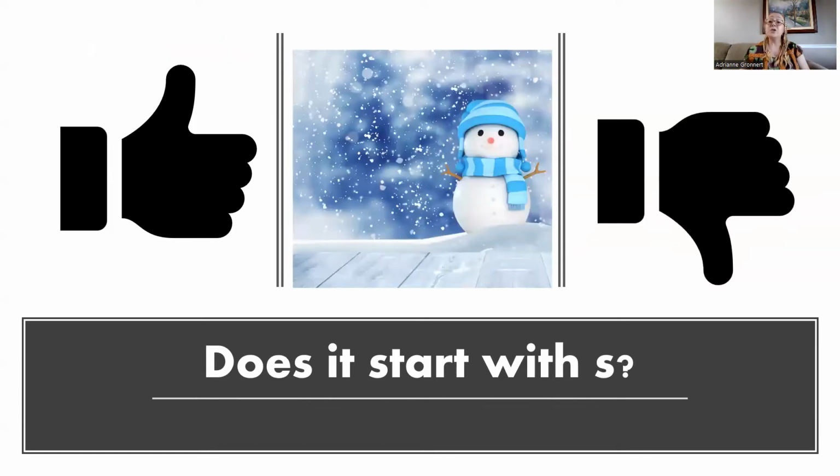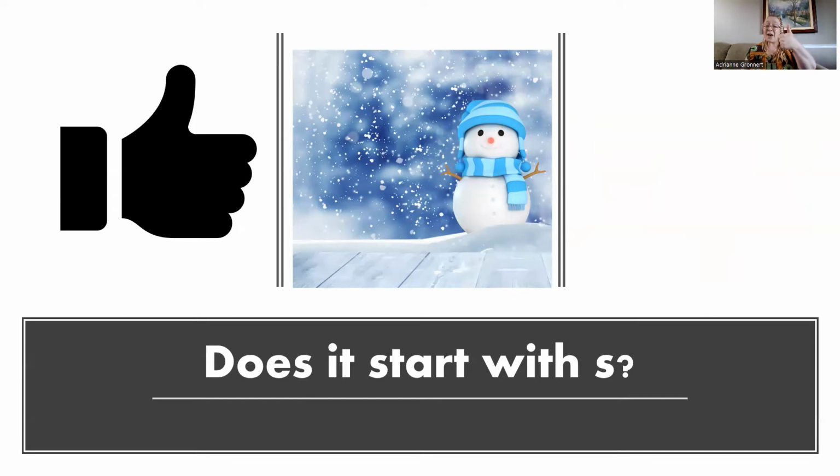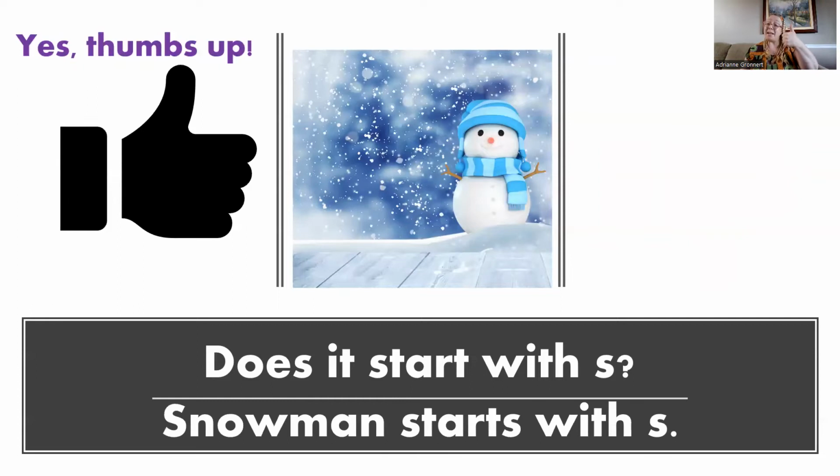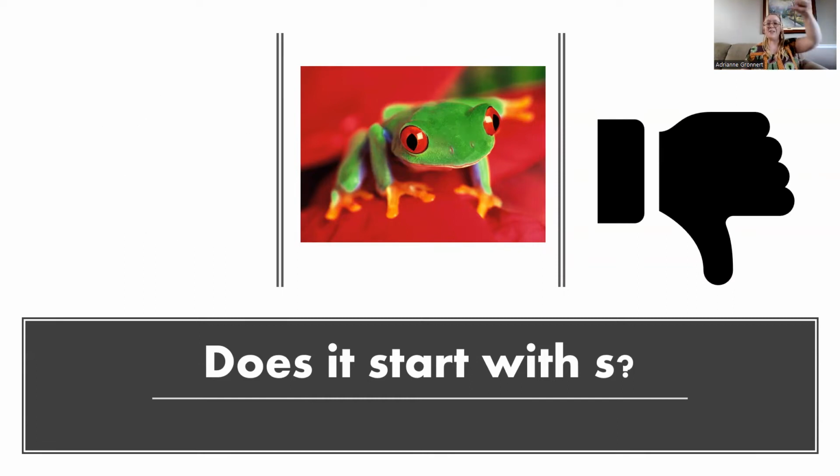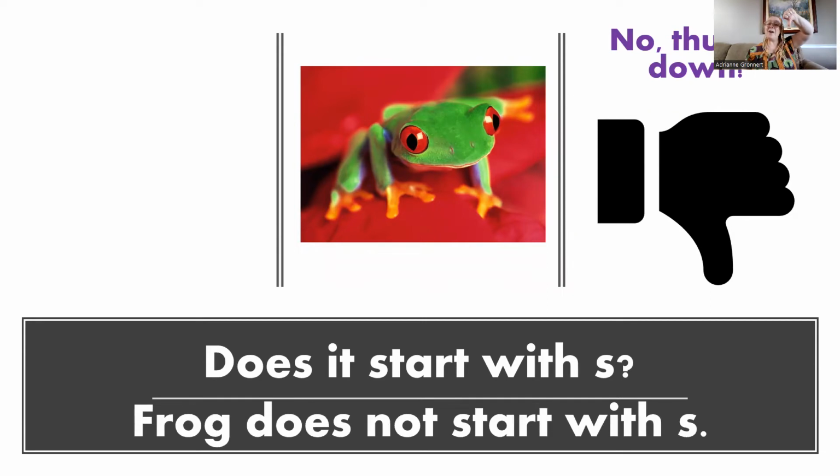Say snowman. Snowman. Does snowman start with S? Yes, thumbs up. Snowman starts with S. Say frog. Frog. Does frog start with S? No. Thumbs down. Frog does not start with S.